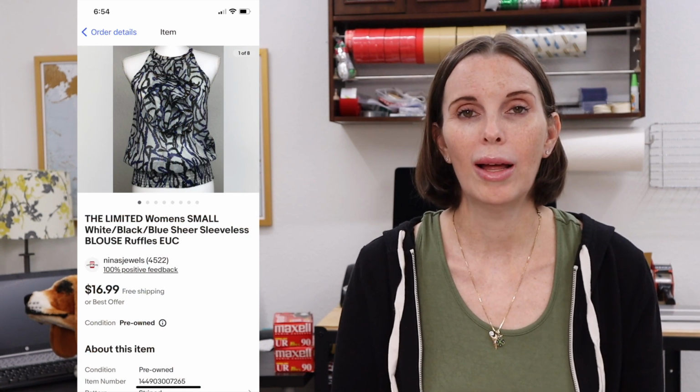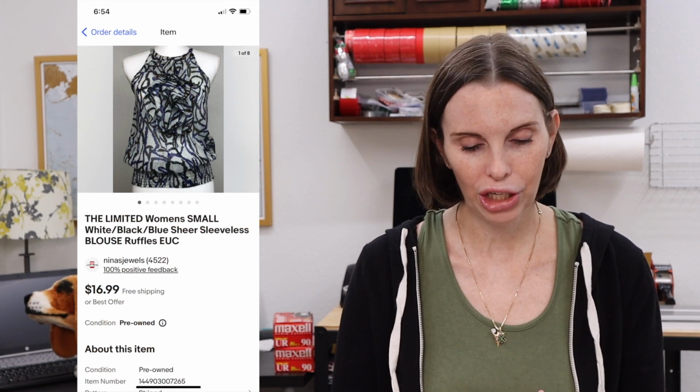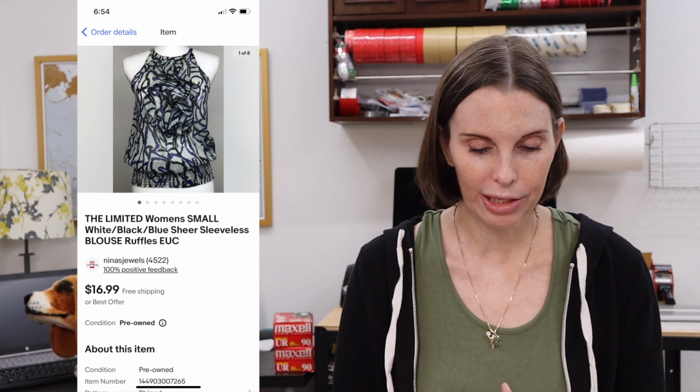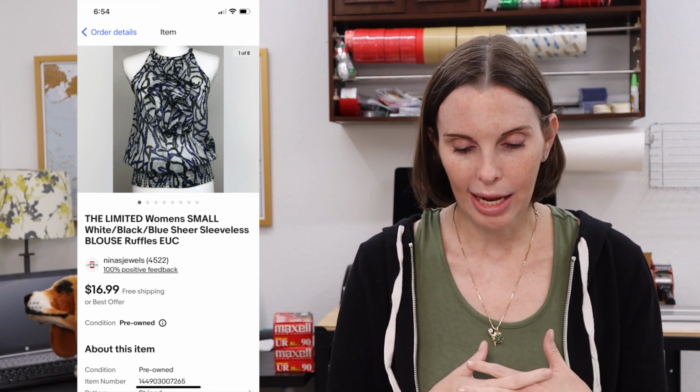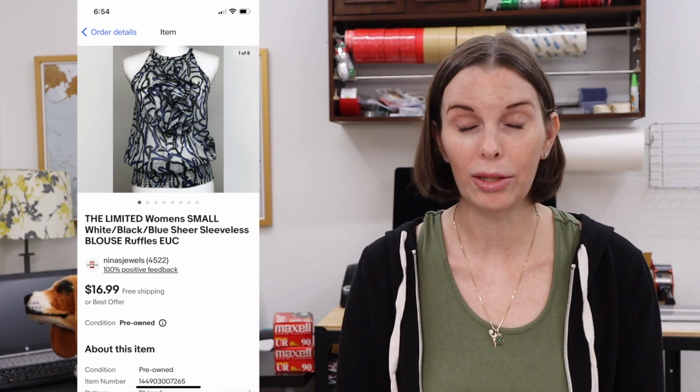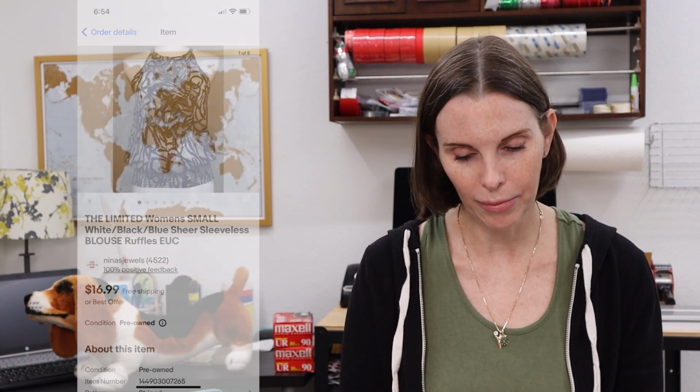Next up was a Limited women's small blue, black, and white sheer sleeveless blouse with ruffles. This was actually mine. I just didn't wear it anymore. I had gotten it at TJ Maxx or Marshalls or somewhere like that a long time ago. I don't remember how much I paid for it, but it sold for $12 on best offer.